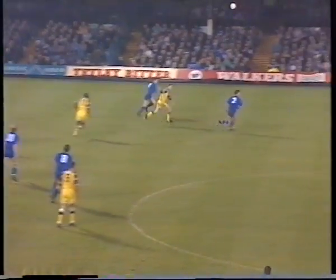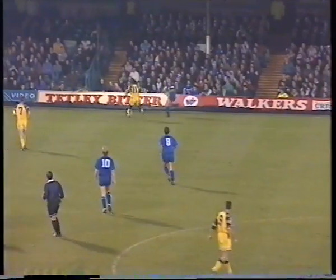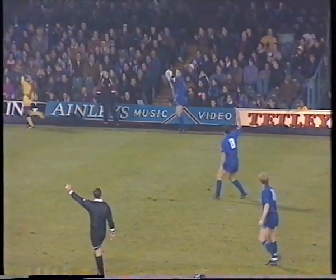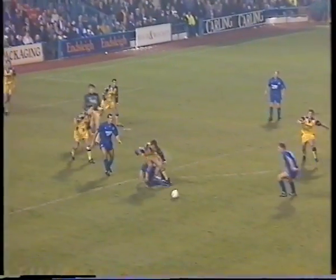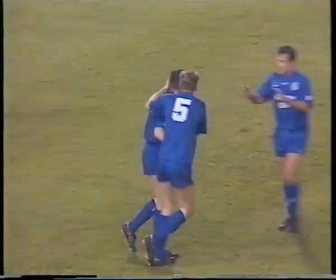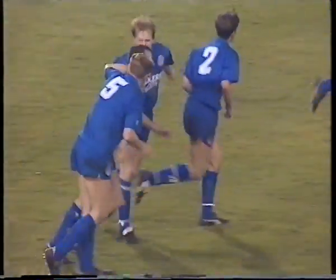Oldfield. Urgency from Mills, finds Thompson. Mills again, sweeps it in. Whitehead comes, loses it. Whitlow, oh, it's in! What tragedy for Oxford. What delight for Leicester.